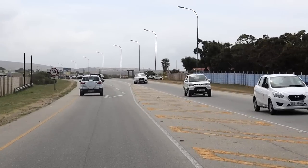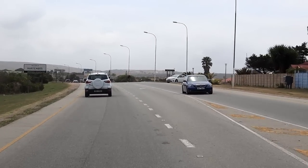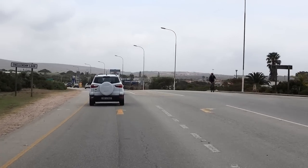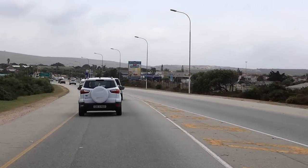So late morning and the traffic is picking up. I'm heading out of town. It's always the best part of the journey for me because I actually hate shopping. Yeah, I guess in comparison to some places, you can't call this traffic, hey?